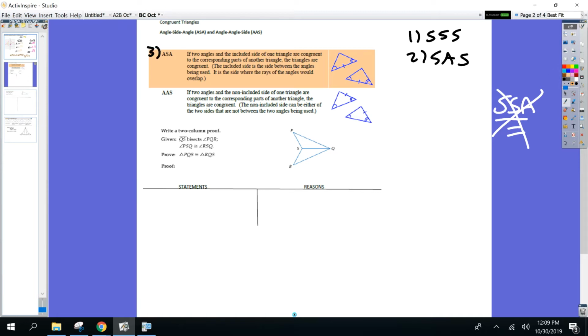ASA is your third option, which stands for angle, side, angle. And if you understood side angle side yesterday, what do you have to know about the side in angle, side, angle? It's got to be in between. And if it's not, that's okay today. If the side's not in between, I have a 4th reason: angle, angle, side. Okay? Bottom line, guys. Angles on the side, you should be good. You better be good if you have 2 angles on the side.